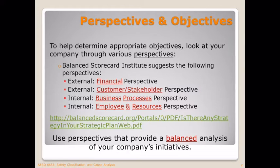Objectives should be well-rounded. They should address all areas of company and stakeholder concern, and as such, objectives should be designed with different perspectives in mind. In the last presentation, we discussed 4 perspectives suggested by Kaplan and Norton through the Balanced Scorecard Institute, BSI. One of your assignments during this module is to become familiar with the BSI website and the content contained within.